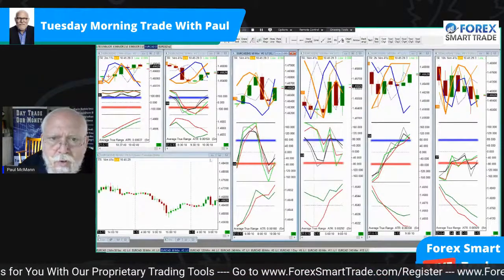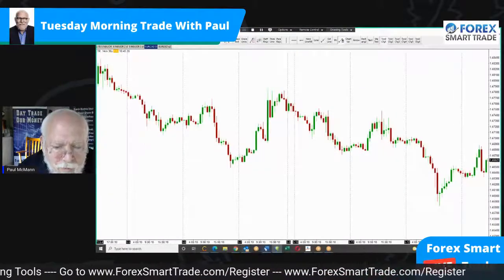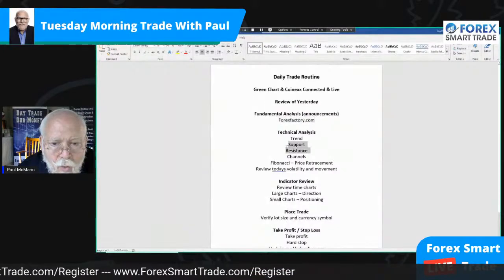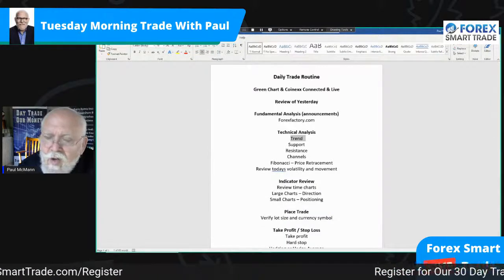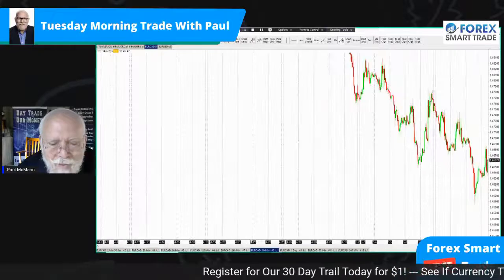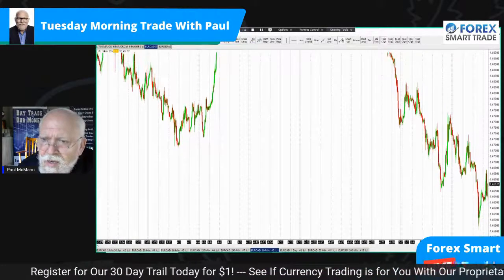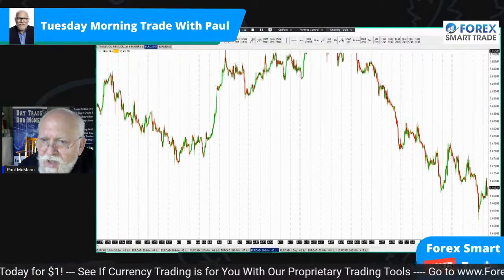First thing I want to do is I want to take a look at where my support and resistance is. Again, going back to my little checklist. Where's my support and resistance, and what's the trend? So let's take a look. I'm going to squish this up since this is something I don't usually trade. I'm going to add my support and resistance on here.